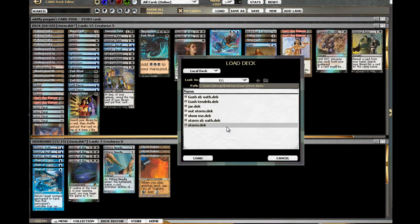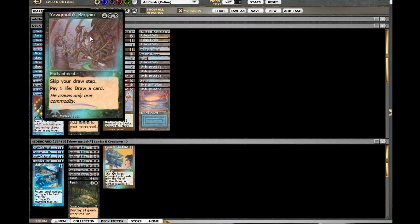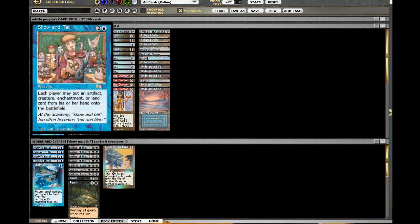Another version of the LED deck would be something a little bit more wacky, and that is with a full play set of Bargains. Oh, that's the Tendrils. A full play set of Bargains, and a full play set of Show and Tells.